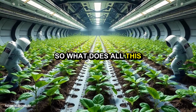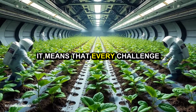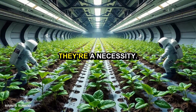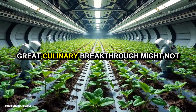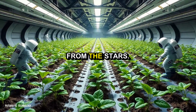So, what does all this mean for the future of galactic farming? It means that every challenge we overcome brings us closer to a world where space-grown vegetables aren't just a novelty, they're a necessity. And as we continue to innovate, who knows, the next great culinary breakthrough might not come from a farm or a lab, it might come from the stars.